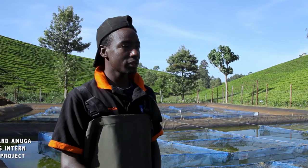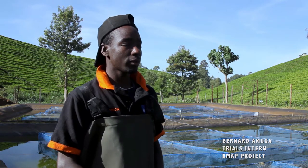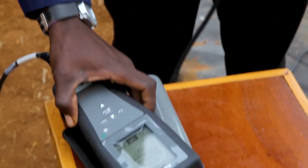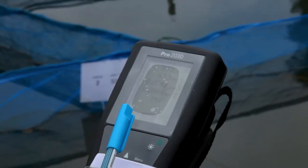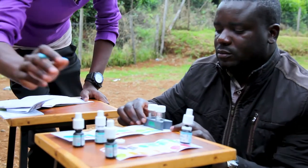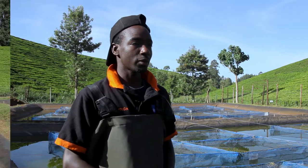For the routine activities, we have the water quality, and we normally take dissolved oxygen and temperature daily. For the dissolved oxygen and temperature, we take them at both experimental units, and we have the three experimental units, and we normally divide ourselves so that each person who is participating in this project takes a single day in taking the water quality.